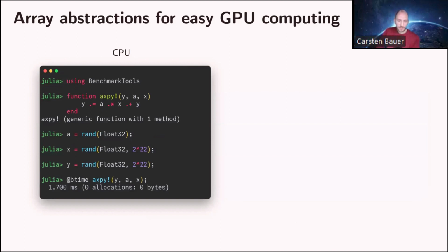Array abstractions for easy GPU computing. I at least want to mention a little bit about this. What you see here is just a basic AXPY code. So A times X plus Y, where X and Y are vectors and A is a scalar, all single precision at this point, so that's Float32. And then I benchmark the performance on the CPU, which in this case gives me 1.7 milliseconds.